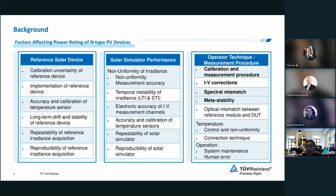So today we will mainly talk about the power rating, so-called the measurement of the N-type PV modules. There are a lot of factors affecting the accuracy and the measurement uncertainty of PV modules. So today we will not talk about them one by one, since there are a lot of factors. But compared to the P-type PV modules, mainly the PERC, the main problems of N-type PV modules are centered on the calibration and the measurement procedure, the IV corrections, spectral mismatch, and the metastability. So now we will introduce them in detail.